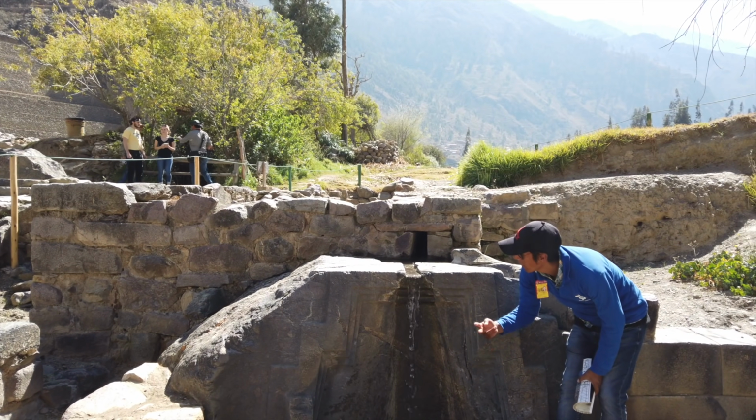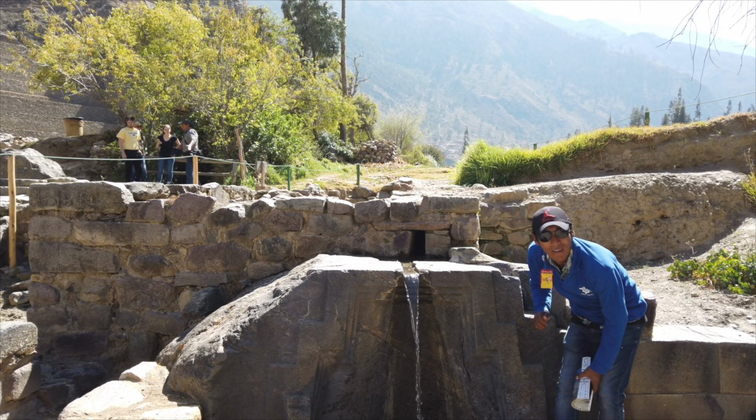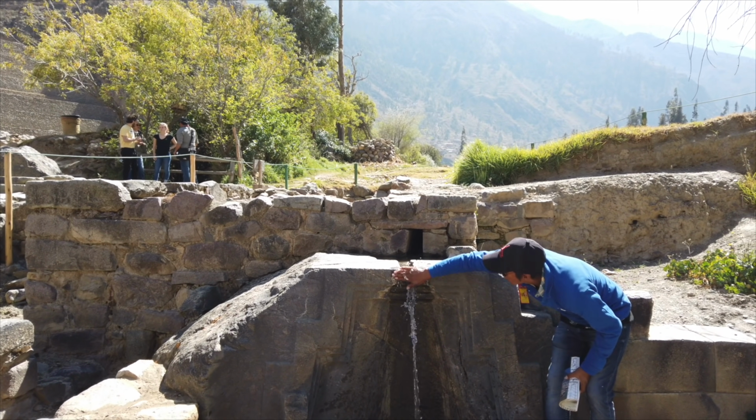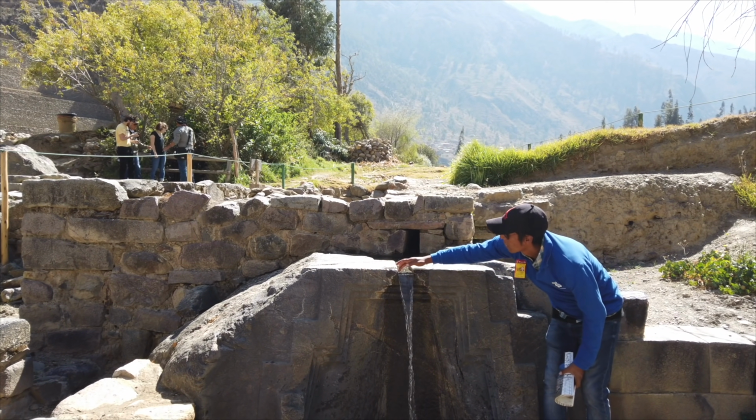And the magic fountain, which has to be experienced in person. This is an Inca engineering marvel done at an older megalithic location at Ollantaytambo.